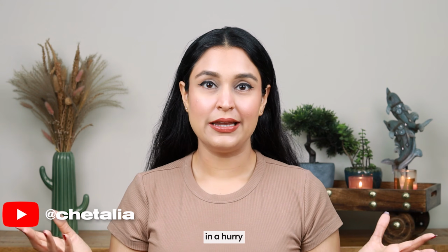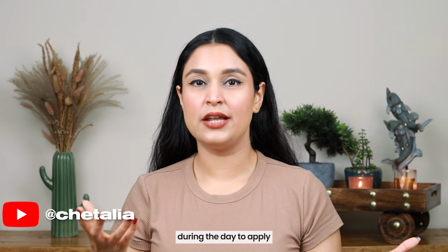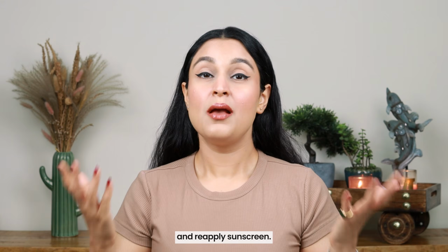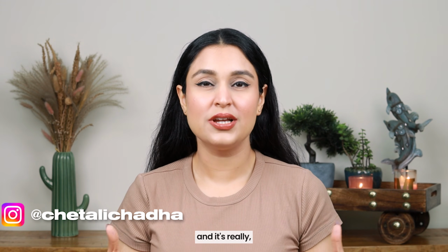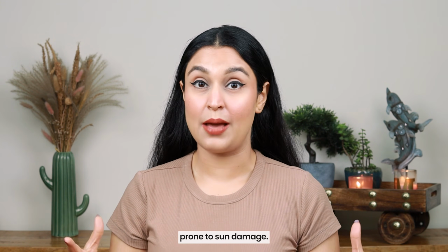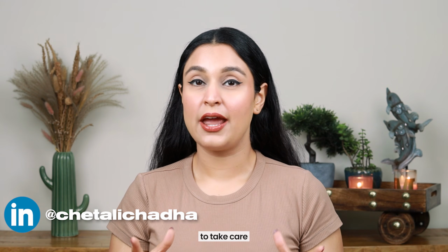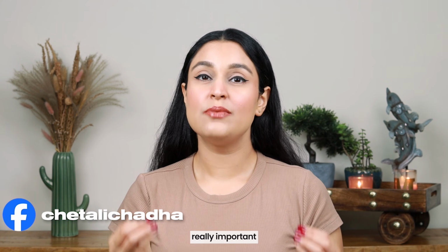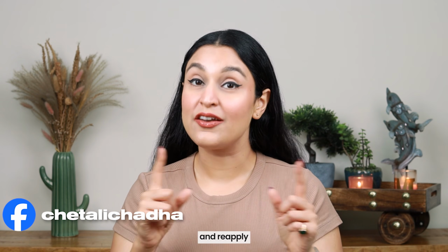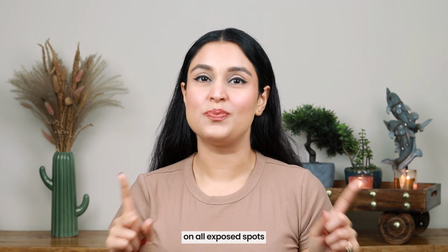I know we all are in a hurry in the morning, during the day, to apply and reapply sunscreen, but let's consider this. Skin is the largest organ on our body, and it's really vulnerable, prone to sun damage. So it's really important to take care of your skin. Don't neglect these areas. And it's really important to apply sunscreen and reapply on all exposed parts.